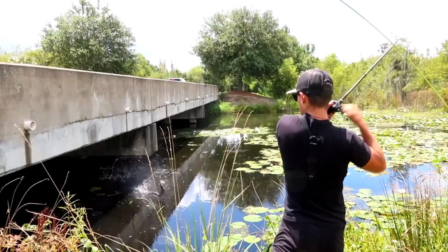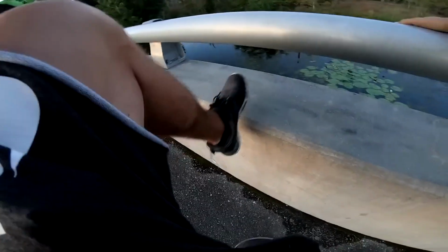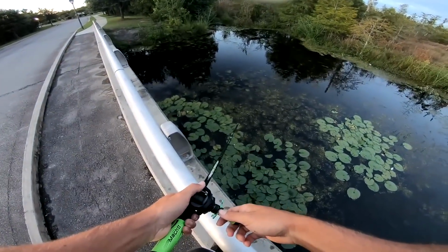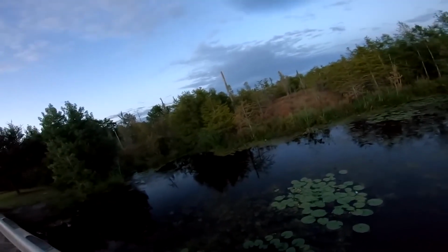He's got it. What the heck? Oh my gosh, there's something big. Oh, I got him on the bridge.